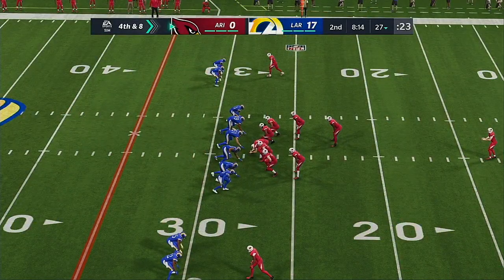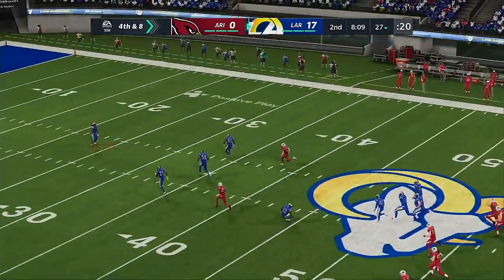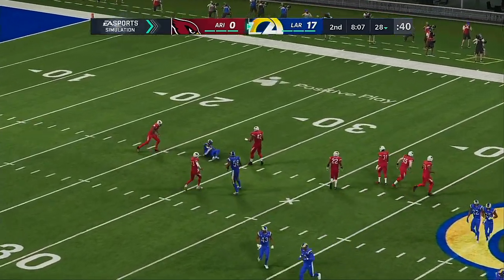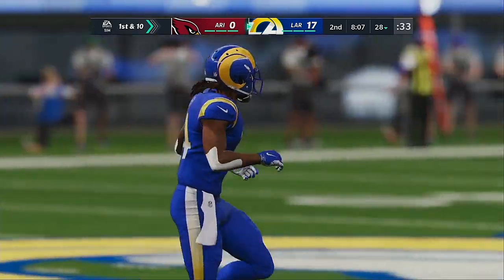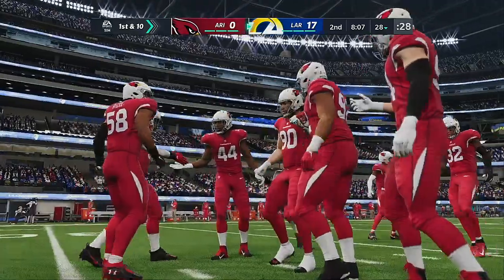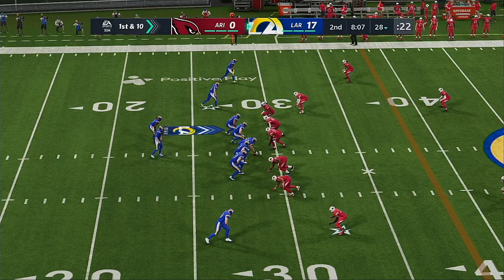Andy Lee now, as he'll kick it away for the second time. Good coverage there, holds him to just a two-yard return following a punt of 44. And the Rams will go on offense here for the first and 10, at their own 28-yard line.